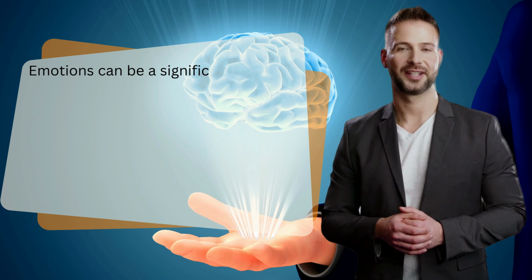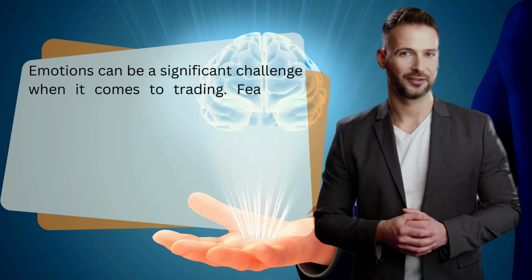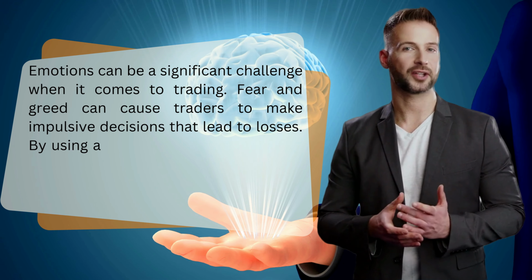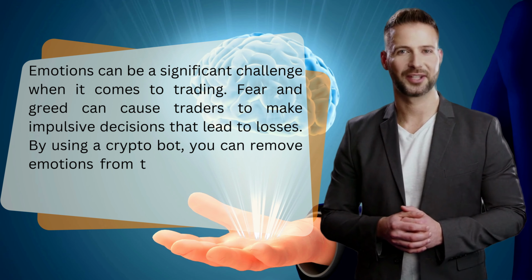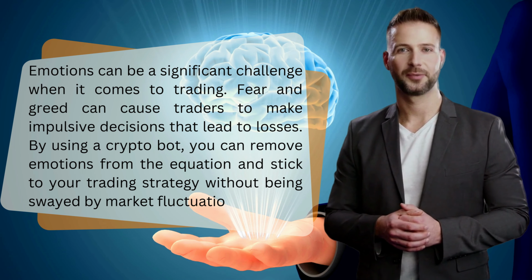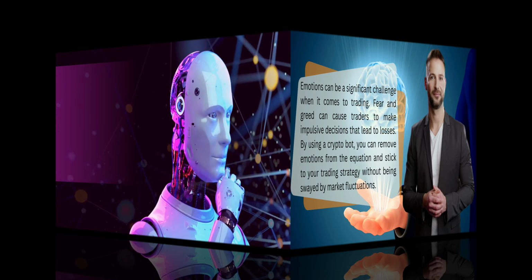Emotions can be a significant challenge when it comes to trading. Fear and greed can cause traders to make impulsive decisions that lead to losses. By using a cryptobot, you can remove emotions from the equation and stick to your trading strategy without being swayed by market fluctuations.